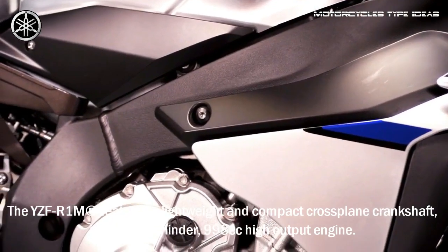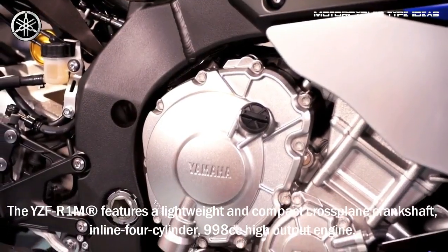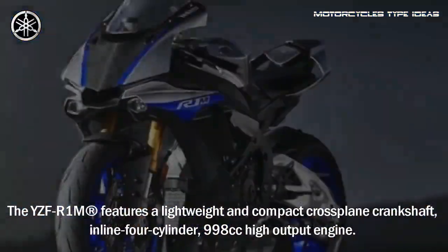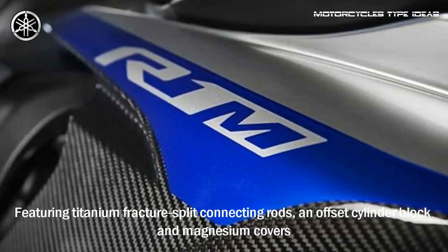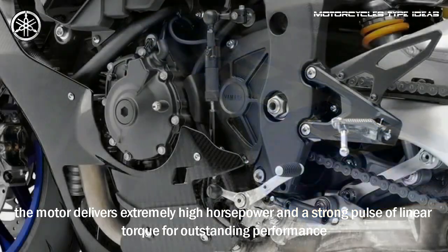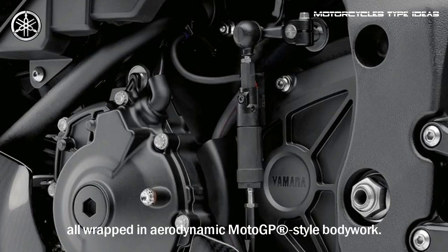The YZF R1M features a lightweight and compact crossplane crankshaft, inline-four-cylinder, 998cc high-output engine. Featuring titanium fracture split connecting rods, an offset cylinder block and magnesium covers, the motor delivers extremely high horsepower and a strong pulse of linear torque for outstanding performance, all wrapped in aerodynamic MotoGP-style bodywork.